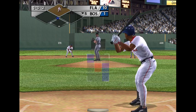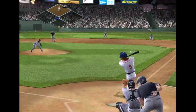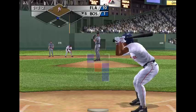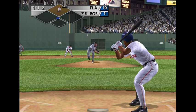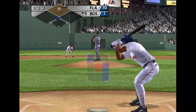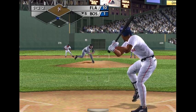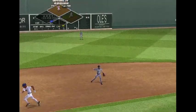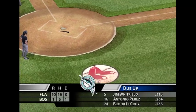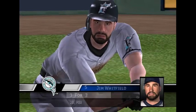Pitch misses for a ball. And it hooks foul. Chased one up at the letters. Great pitch in the black. Would have been a called strike even if the batter didn't swing through. It's hit out towards short. That's the third out with one runner stranded in scoring position. With four innings remaining, the Marlins lead by a margin of 9.